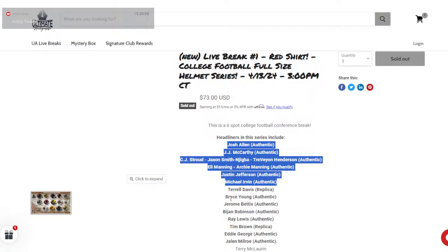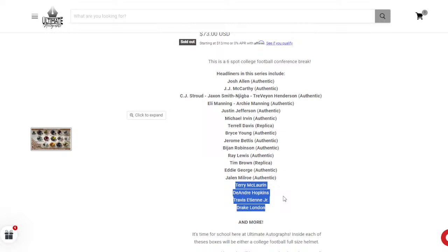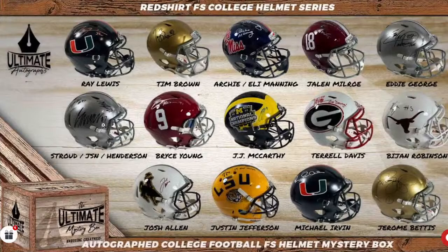But we have our secondary headliners like Terry McLaurin, DeAndre Hopkins, Travis Etienne Jr., and Drake London. Couple of Atlanta Falcons in here. You got Drake London and B.J. Robinson on those Atlanta Falcons. Yeah. So there you go, folks. There's that sneak peek of the new college.